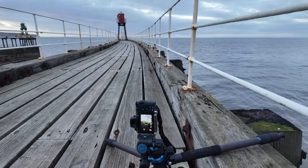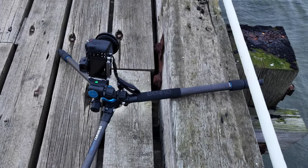I don't know if it's a lighthouse, light tower, beacon, I don't really know what you call it. I'm sure somebody with some maritime knowledge might be able to comment down below because I've absolutely no idea what you call these things. That's the shot I've got.